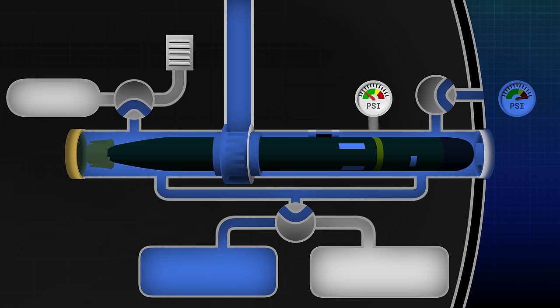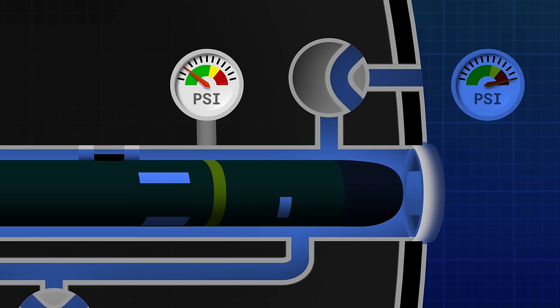So at this point, we have a torpedo tube that's filled with water, but the problem is it is at a lower pressure than outside the boat, because as you know, the deeper a submarine goes, the higher and higher the pressures can get.